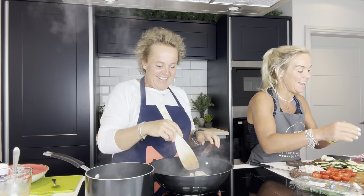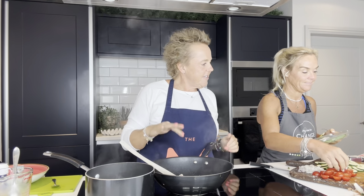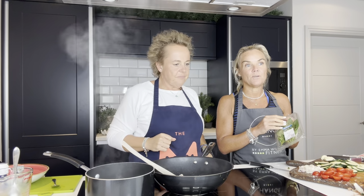Big certificate and everything. Yeah, so chicken is seared and sealed and browned. The pasta is now done, so I'm just going to turn that off. I drain mine and always run it under cold water so it does stop cooking. And right, I'm going to do that immediately.